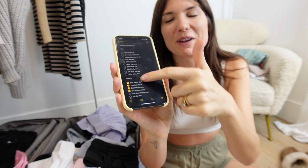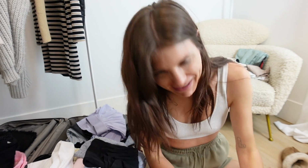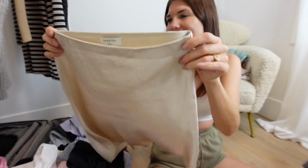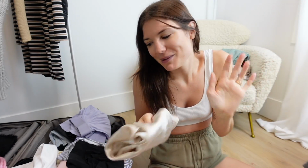I was just going through and checking things off my list to make sure I didn't forget anything, and this is why I need a list, because I forgot stuff already. One of the things I forgot was this little silk slip skirt, and I feel like this is gonna be really cute. I am bringing more fancy stuff with me than I normally would. I just want to make sure that I have everything. I'm kind of nervous. I've never gone away for an entire month before in my adult life.